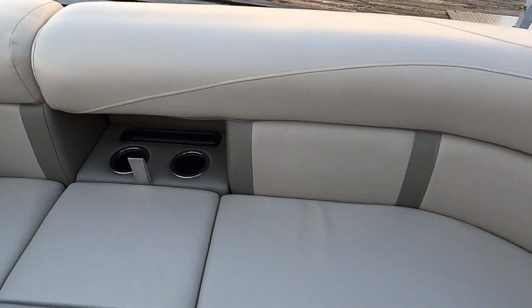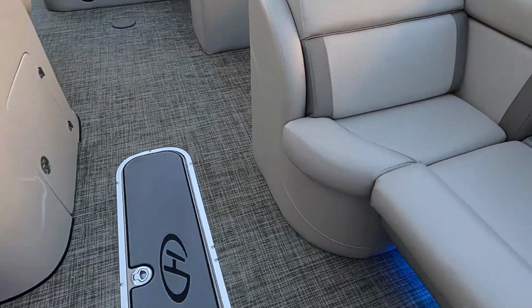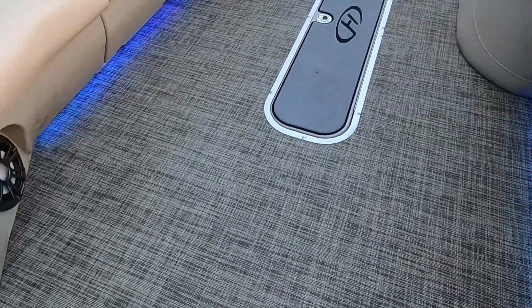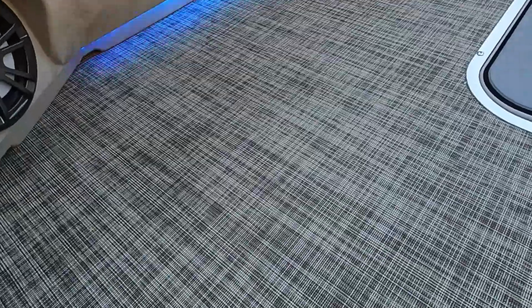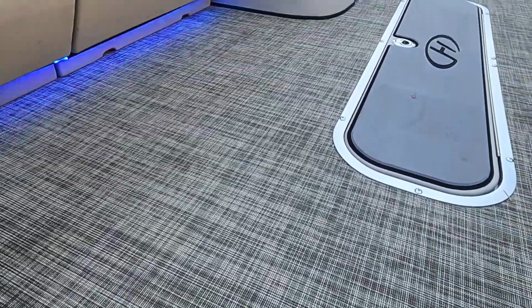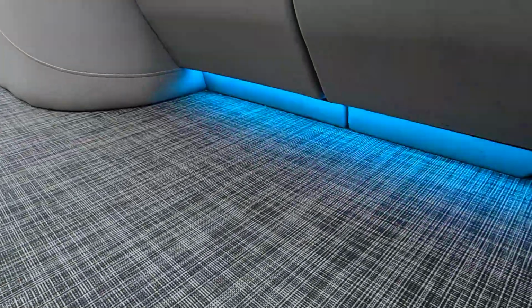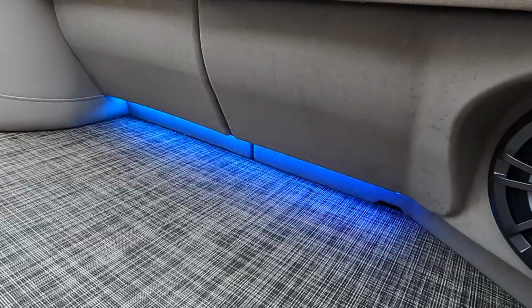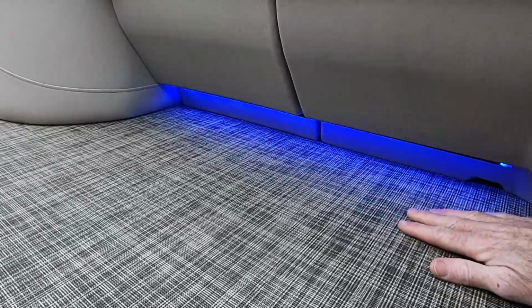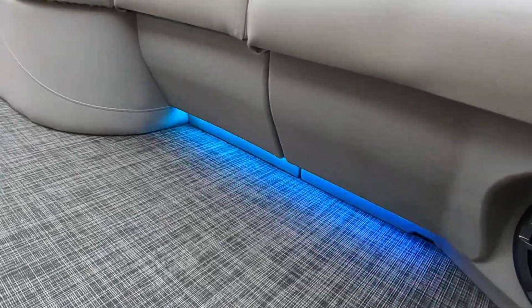Electronic storage right there as well. We've got the vinyl beach weave flooring. This is a luxury woven vinyl flooring. And then we've got the lighting package on this. Now, at least on my video screen, that light is kind of flashing in and out, but in person it's not.